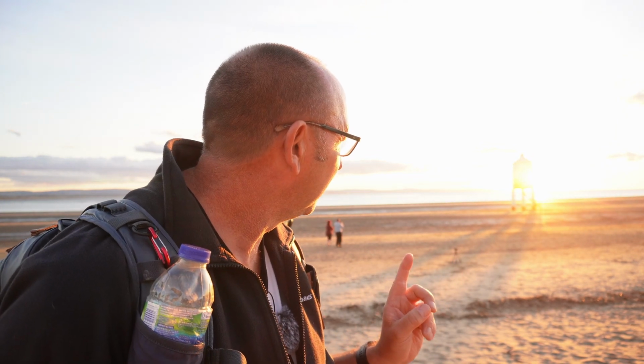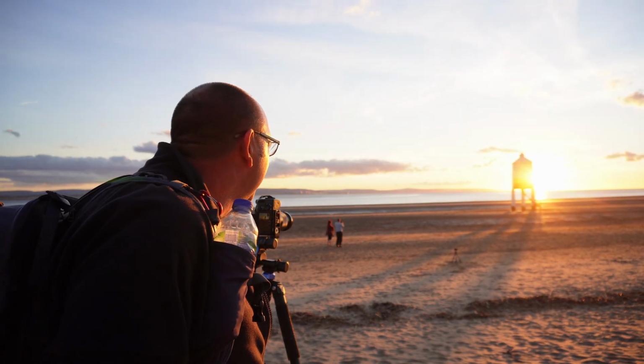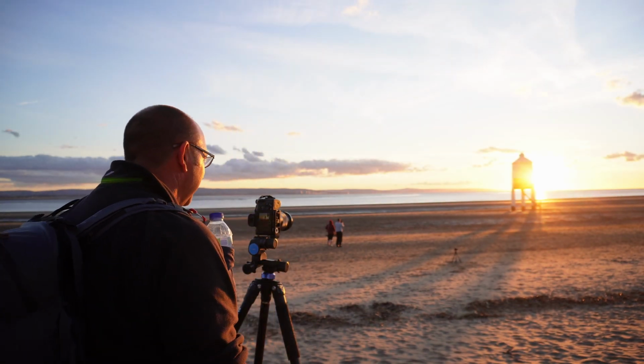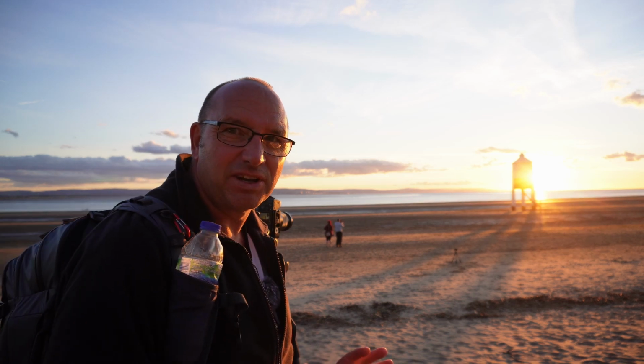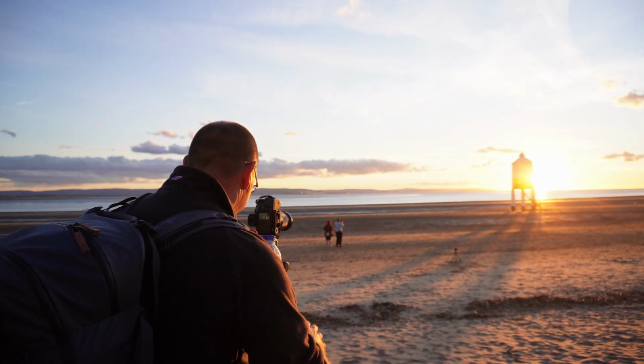Okay, I've set up another scene. I've moved along here, and what I am doing is trying to use the shadow as a leading line up to the lighthouse, and then we are just getting the sunburst through the side of the lighthouse there, but I have to constantly keep moving. But it does look bloody stunning, I must admit. If I don't move, the sun's too bright. So we have to just keep sort of creeping over all the time.